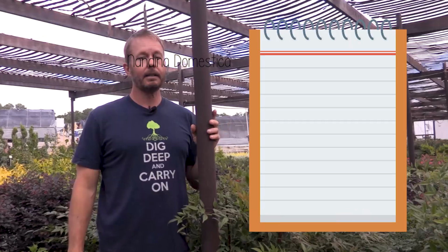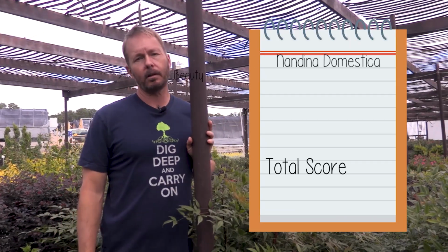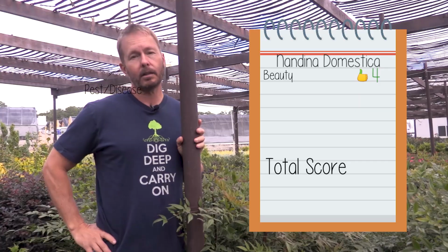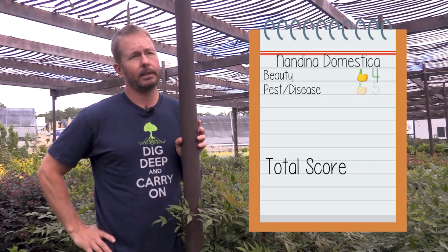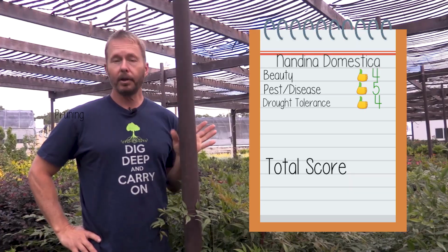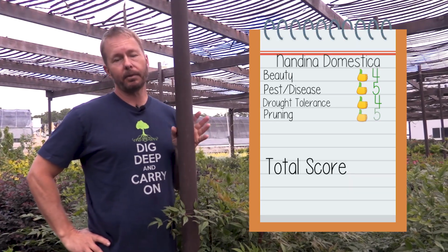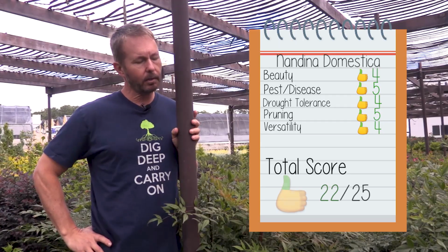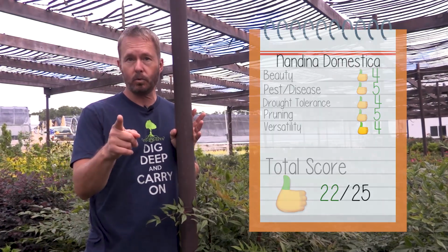All right, Nandina Domestica scorecard. Beauty, 4. Insect disease tolerance, we're giving it 5. Drought tolerance, 4. Pruning requirements, 5. You never have to prune it. And versatility in the landscape, we're giving it 4 for a total score of 22.